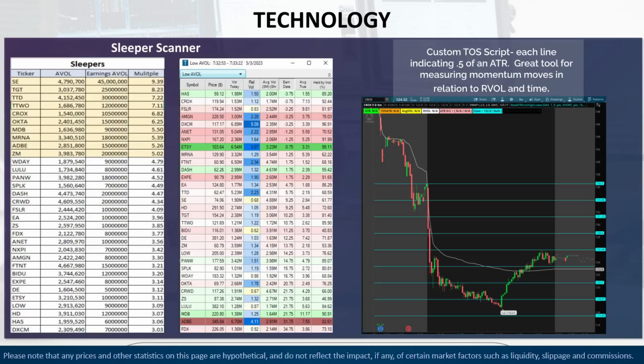All right, so a little bit of technology. This is not necessarily high tech, but it was a simple and effective use of technology, I think, for this trade. What we did was take a list of what we're calling sleepers, and this gets into the idea of where we can create edge in the market. For me in particular, I've found that the less crowded names can provide opportunity if they trade cleanly and if they have enough volume. So that's why we'd be looking for day one strong catalyst.